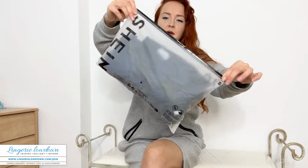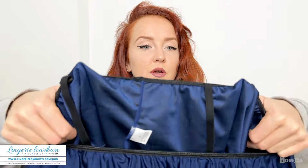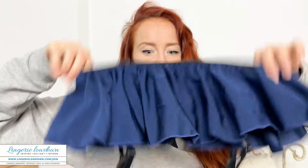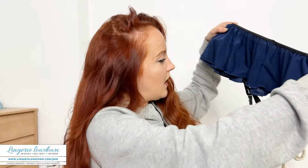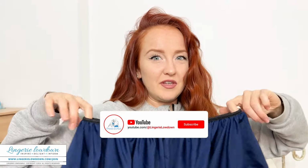This is the bag. It already comes in a pretty big bag, the zipper bag of SHEIN. And let me see. This is the back. So we have the label here. So this is the front. It actually looks pretty decent. I mean, I can imagine shops selling just the skirt suspender for 15 euros, you know?